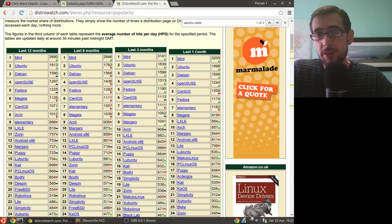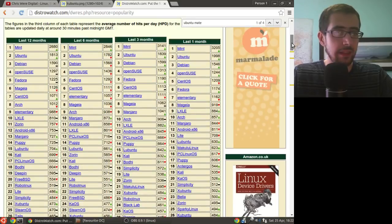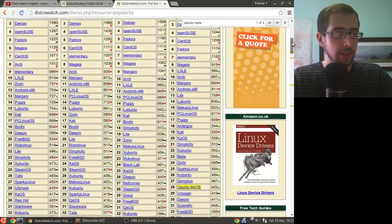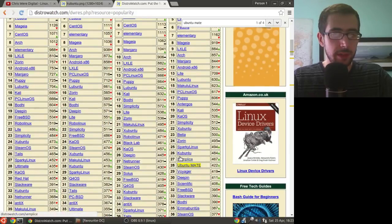So I think there is a lot to say that Mint and Ubuntu are closer together. Mint isn't pulling out its head in such an obvious way as it might first appear. Because you've got Xubuntu at 24, which is doing quite well over the long term. But over the last month, you've got Kubuntu at 26, you've got Xubuntu at 22, Lubuntu at 14. So they're not hugely jumping up.